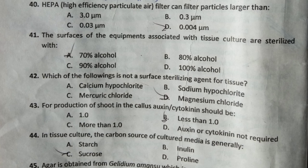70% alcohol. MCQ number 42. Which of the following is not a surface sterilizing agent for tissue? A. Calcium hypochlorite, B. Sodium hypochlorite, C. Mercuric chloride, D. Magnesium chloride. The correct option is D. Magnesium chloride. MCQ number 43. For production of shoot in the callus, auxin to cytokinin ratio should be A. 1, B. less than 1, C. more than 1, D. auxin of cytokinin not required. The correct option is B. Less than 1.